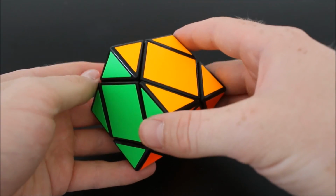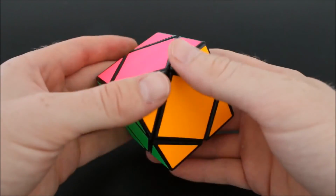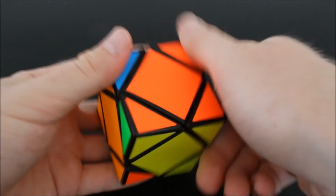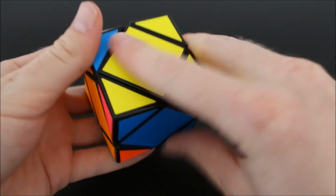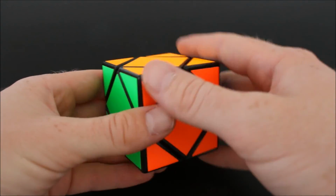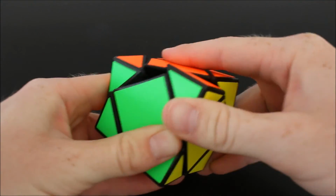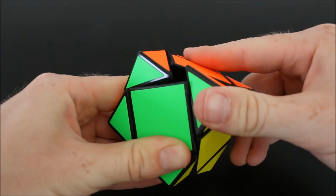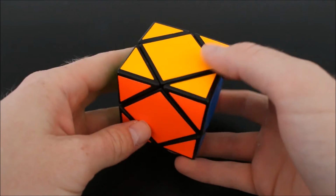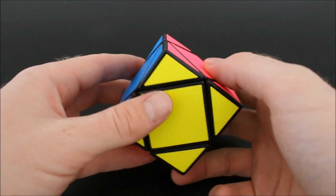This thing is extremely stiff. It does not compare, again, to any of the modern Skewbs, but great collection piece. So here we go. Feels extremely solid though, like the build quality is amazing. Let's do some corner cutting. Yeah, I don't think this cuts corners at all. A little bit, but not really. And it doesn't have an anti-pop mechanism, so this is not really for speedcubing, but it looks pretty nice.